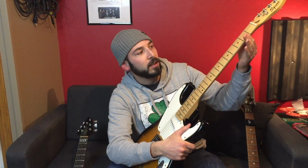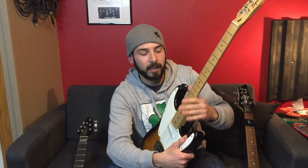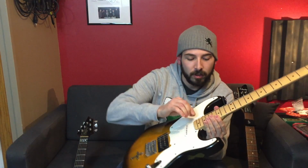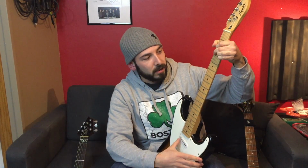The edges right here, there's what we call fret overhang, so it feels rather sharp when you're playing and it can actually cut your finger a little bit. That can be fixed, but like I said, those are things to pay attention to. Look at the action. Is the string too far from the fret? You know, how does it feel in your hand? Is it nice and close, or are you having to work really hard to press those down?